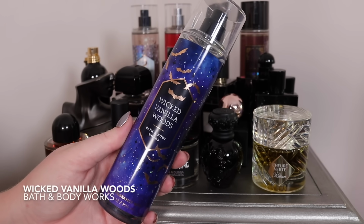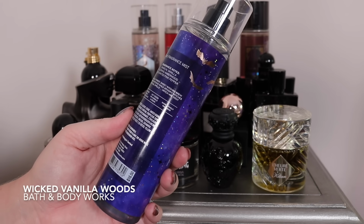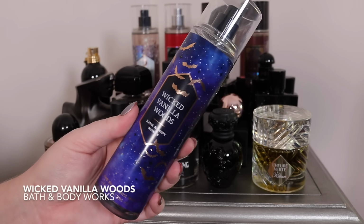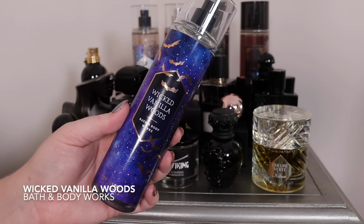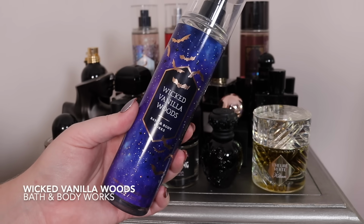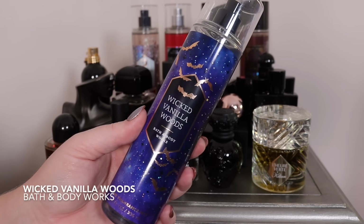This is Wicked Vanilla Woods. I also have this in the body wash. It smells so good. Another rich vanilla. This has notes of magical vanilla, glowing amberwood, and enchanted pink pepper. That pink pepper gives it a spiciness that almost makes it seem like it could have patchouli in it, but again, the vanilla that's in here is so rich and kind of fluffy with it that it smells just nice and thick and kind of sexy and a little bit heavy, again, for colder months. So love this one. Definitely want to use it this winter and like fall.